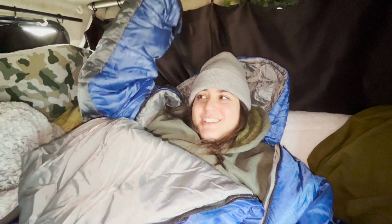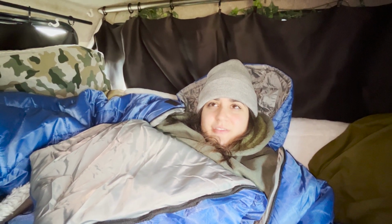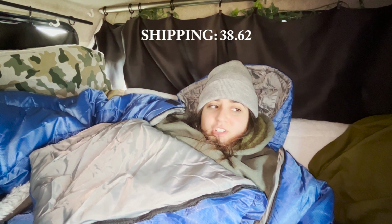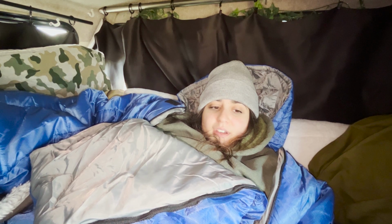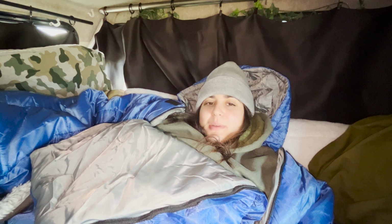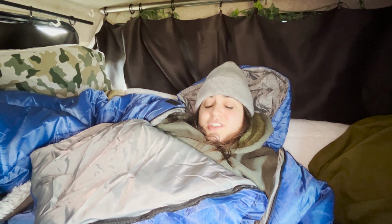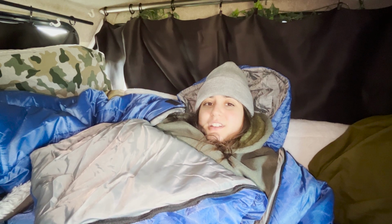You guys tell me, is this sleeping bag right here worth the money? It was $55 and then a ridiculous amount of shipping, and I can't remember off the top of my head how much I paid for shipping, but as an Amazon Prime member, I never pay for shipping, ever. And when I saw how much this thing cost to ship, I was shocked.